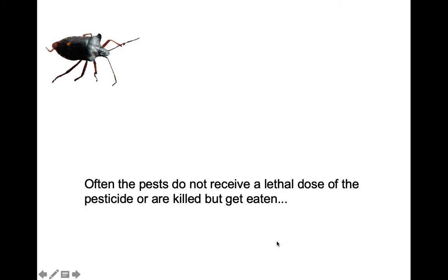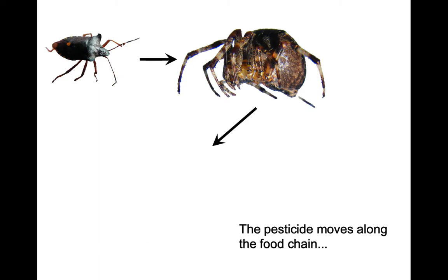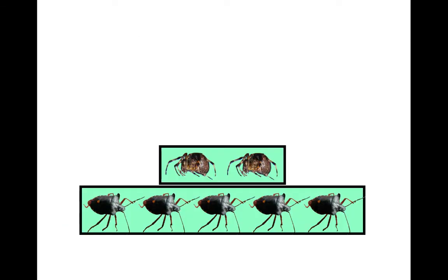So here's our food chain, and the problem that we have is that the animal doesn't get a lethal dose, gets eaten, and the pesticide moves along the food chain. And of course, if we're looking at a farming food chain, there's a risk that the pesticide could end up in humans as well. So let's have a look at the pests being sprayed, eaten by spiders, and then we have a bird eating the spiders.